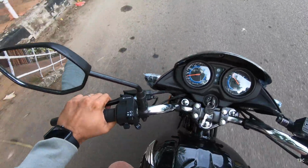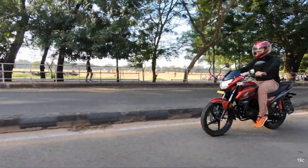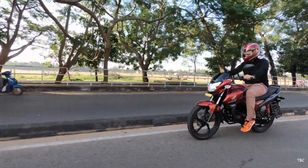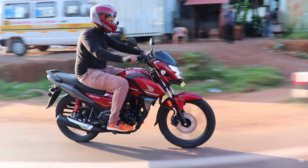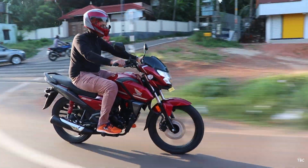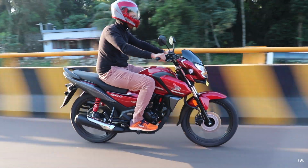Now since this factor is done, let's move to the fourth factor, which is the mileage. Honda did claim a 16% mileage improvement for the SP125, and initially I felt it's just a claim, but after testing, I can confirm the SP125 has improved and better mileage. We did do a mileage test, and in that, the SP125 got a mileage of approximately 70 km per liter.